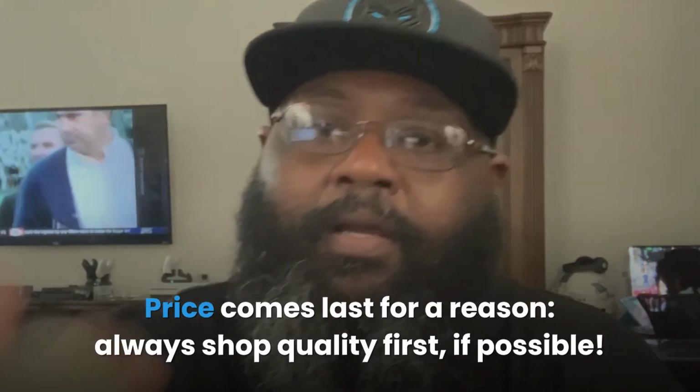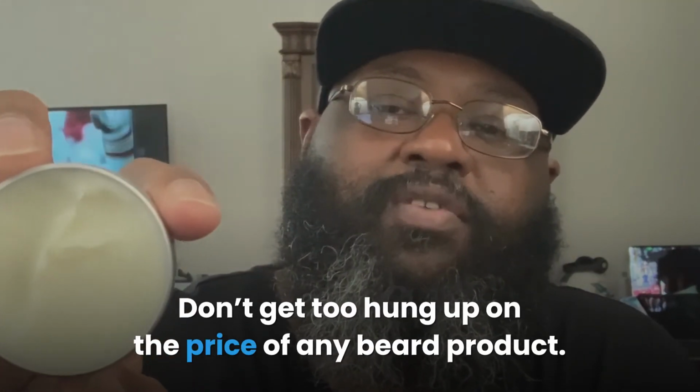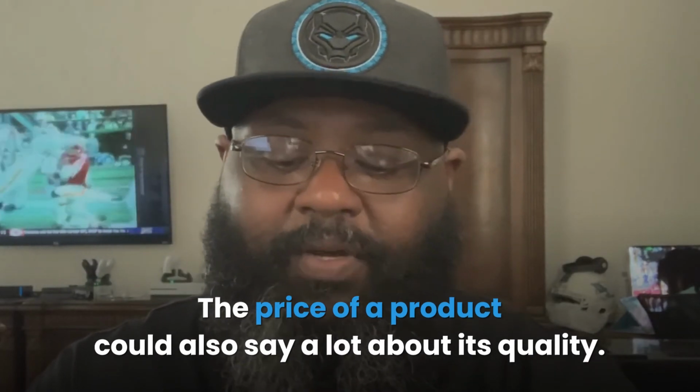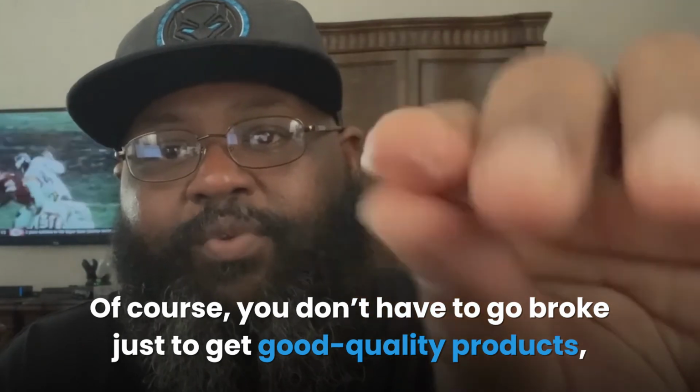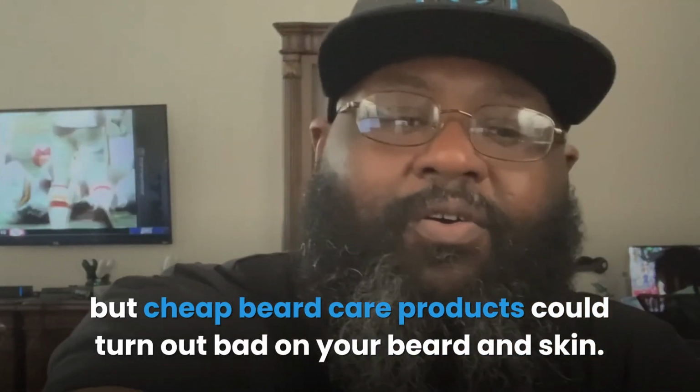Price. Price comes last for a reason. Always shop quality first if possible. Don't get too hung up on the price of any beard product. The price of a product could also say a lot about its quality. Of course, you don't have to go broke just to get good quality products, but cheap beard care products could turn out bad on your beard and skin.